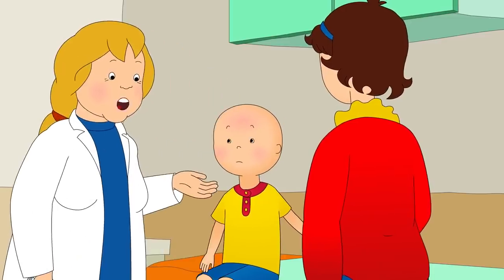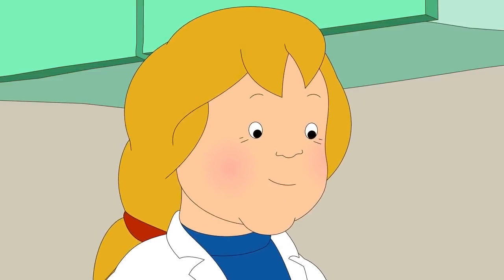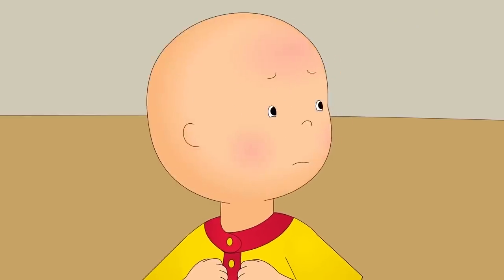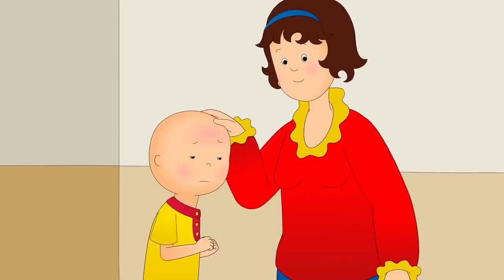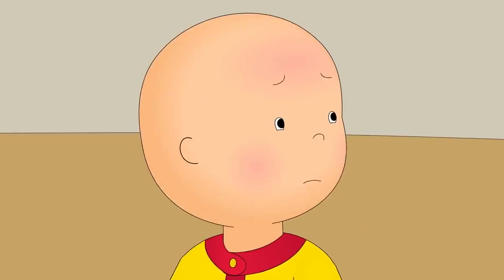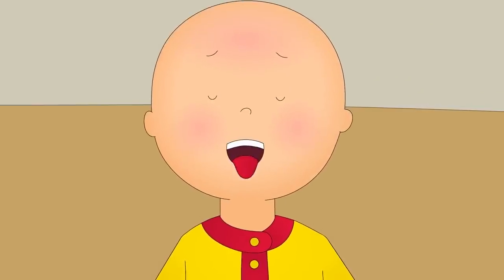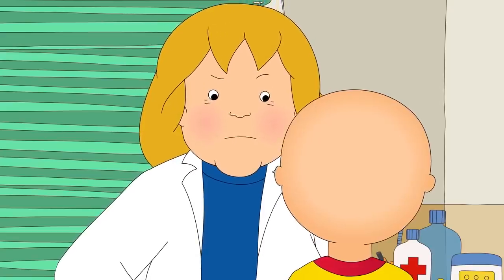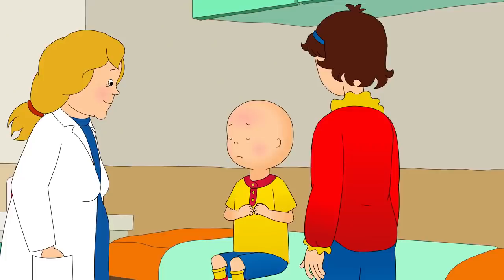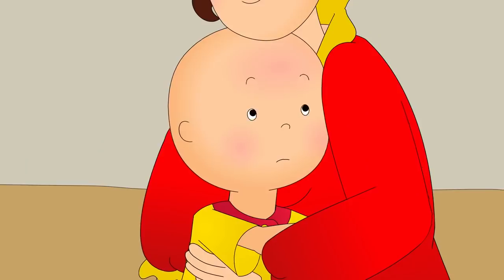Now I want to look at your throat to see if it's red. I need you to open your mouth like this. Dr. Rose opened her mouth wide, but Caillou was still a bit worried. Now it's your turn. Caillou opened his mouth wide and stuck his tongue out. Oh dear, it looks like you have a bad cold, Caillou. Caillou cuddled up to Mommy. He didn't like having a cold.